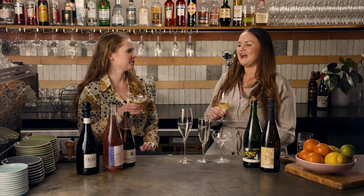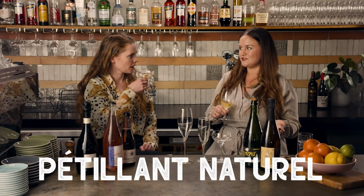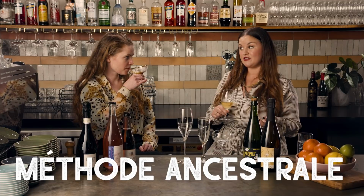So tartrates are these little crystals. They're totally harmless to drink. We call them wine diamonds, which is kind of nice. And the lees is fine too. Some people use it for face masks and stuff. They think it's really good for you, but they're totally fine to drink. It's completely safe. Yeah. Pet Nat is Pétillant Naturel, or another name for it is Méthode Ancestrale.